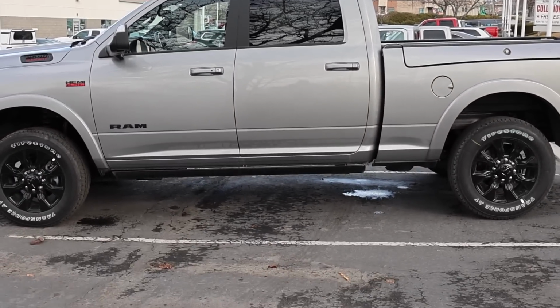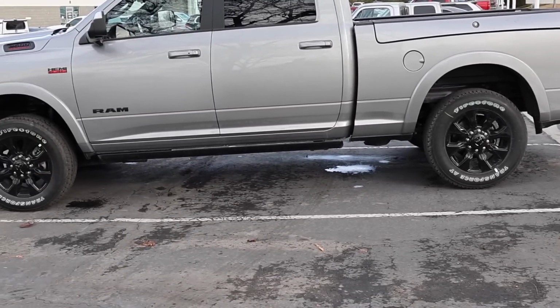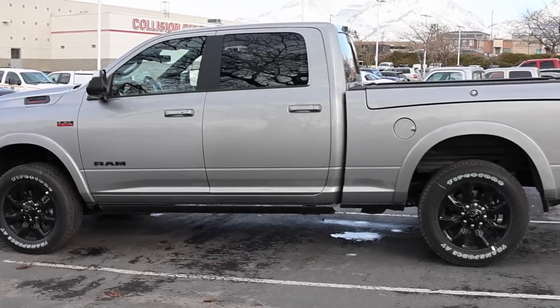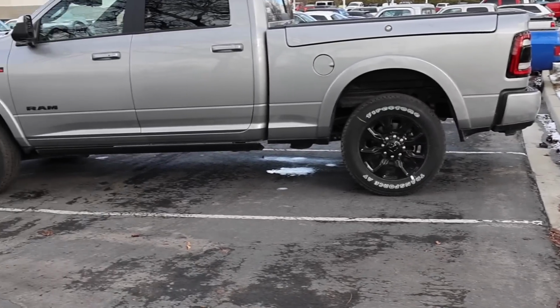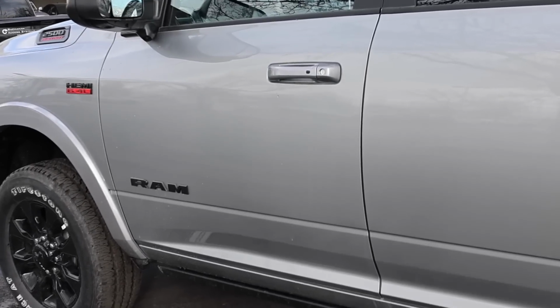Like, in this segment, I guess the HEMI's okay because you're not gonna have enough payload if you get a diesel. But this truck definitely looks menacing. And $86,000 is a lot of money. I don't know what to say. Like, it's just a lot of money, guys, for a gas truck. But look what you get.